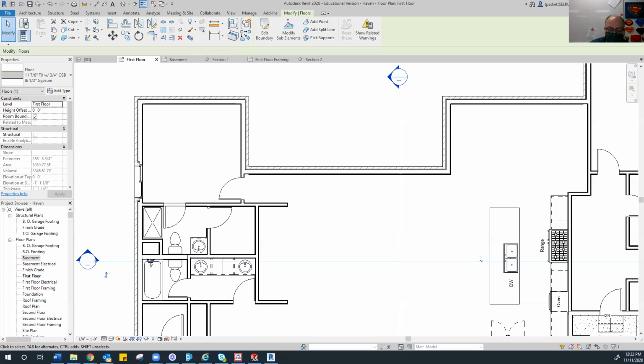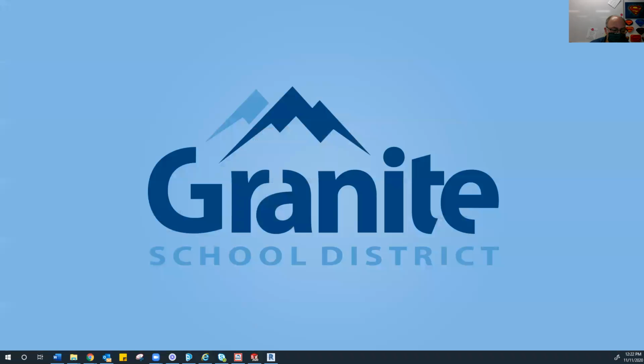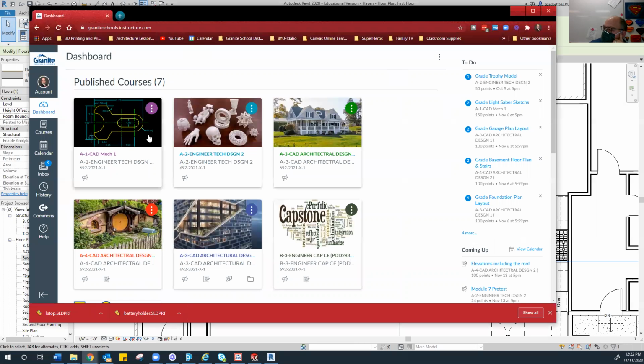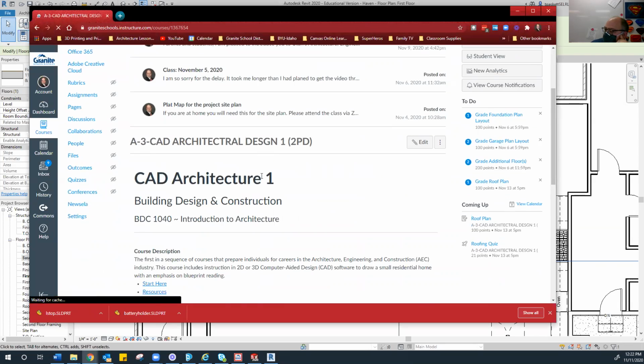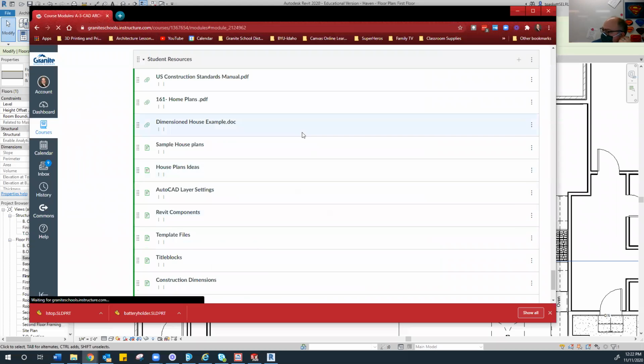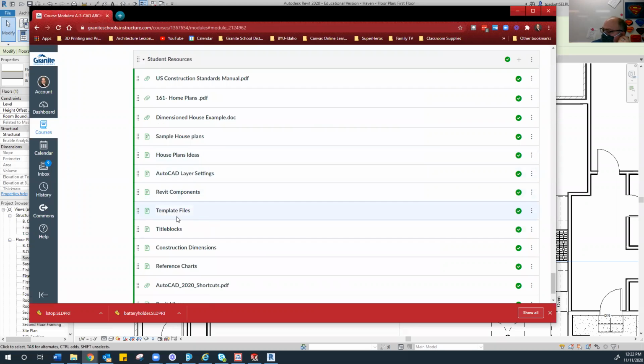In the Canvas course, let me pull that up so you guys can see it. Okay, so if you remember, when you go into any of the architecture courses and you come down to supplemental resources, there's going to be kind of a convoluted little thing for you, but it's not going to be too bad. There's template files right here.